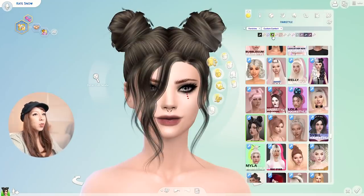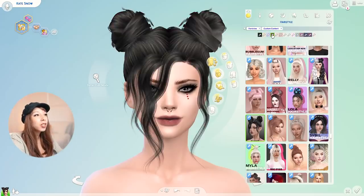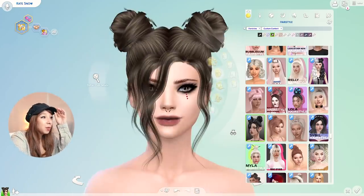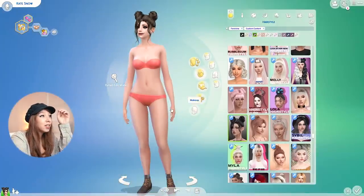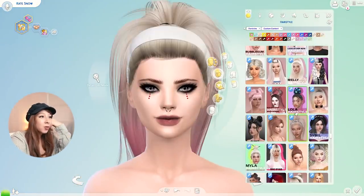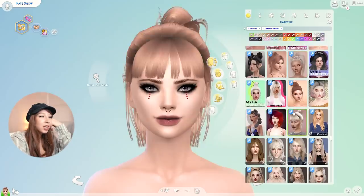Ooh, what about this one? Oh, come on. Is there really not a good brunette swatch? I'm about to go crazy with this game. I guess it's not even technically the game's fault. It's custom content creators that don't want to make a brunette hair. I don't understand. It's one of the most common hair colors.